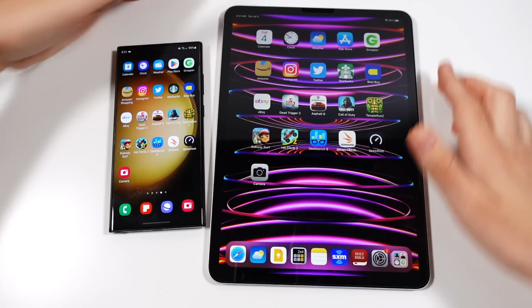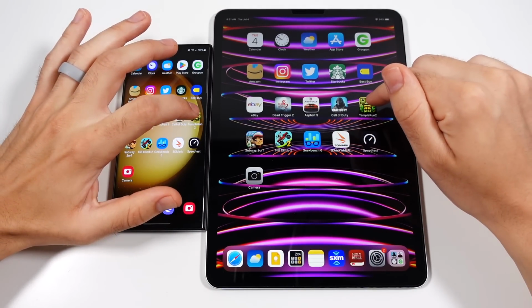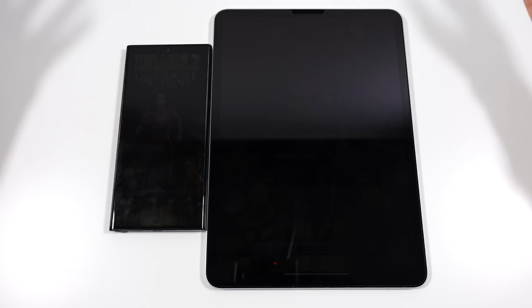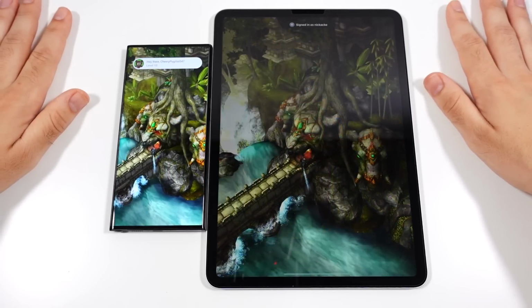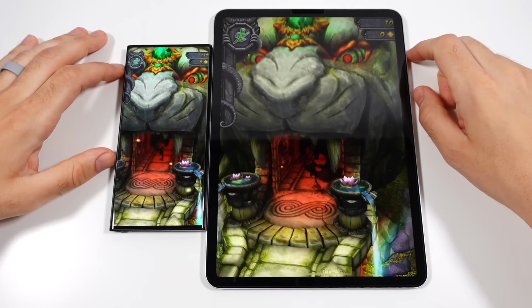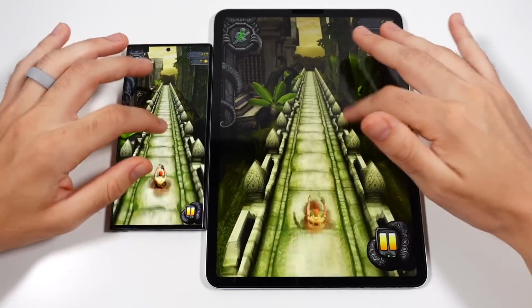Of course, connect the gaming controller to the iPad, it's going to be a much better experience because you have a much larger display. Again, if you want this OLED panel, you want this display, you can just get a Galaxy Tab S8 or wait for the S9 that's coming soon. We'll go ahead and hit play for Temple Run 2. And you'll see, pretty good.